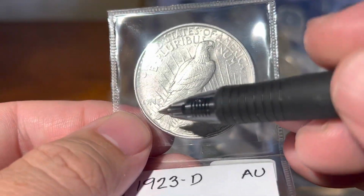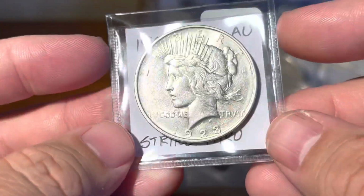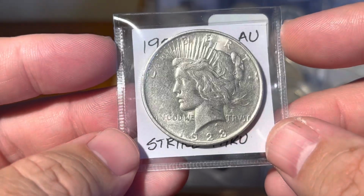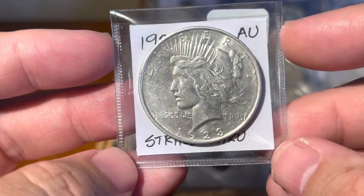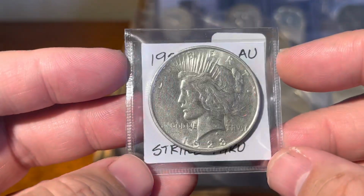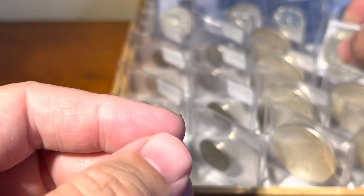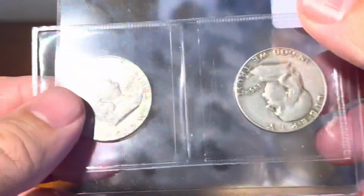And this one is a tougher Denver 1923. So yeah, much tougher date. Pretty good solid AU coin right here with a little bit of a mint error. So if you like something like that, as a collector coin, bid on this one. It'll be available. All right, and then we have a couple of bargain packs of silver.